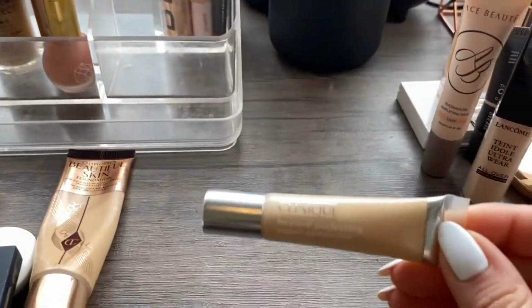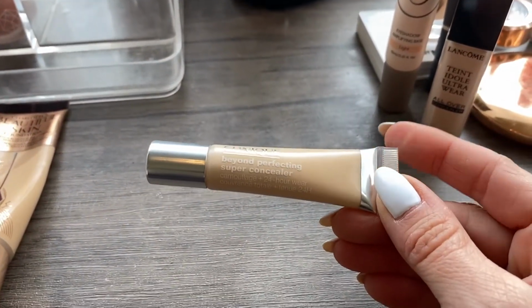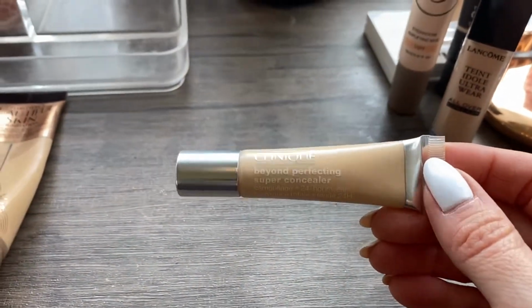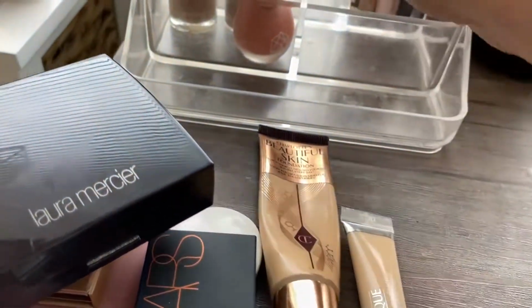I'm gonna take out this one from Clinique. It's the Beyond Perfecting Super Concealer. I love this concealer. I reached for it a ton, but I just wanna pull out something else.